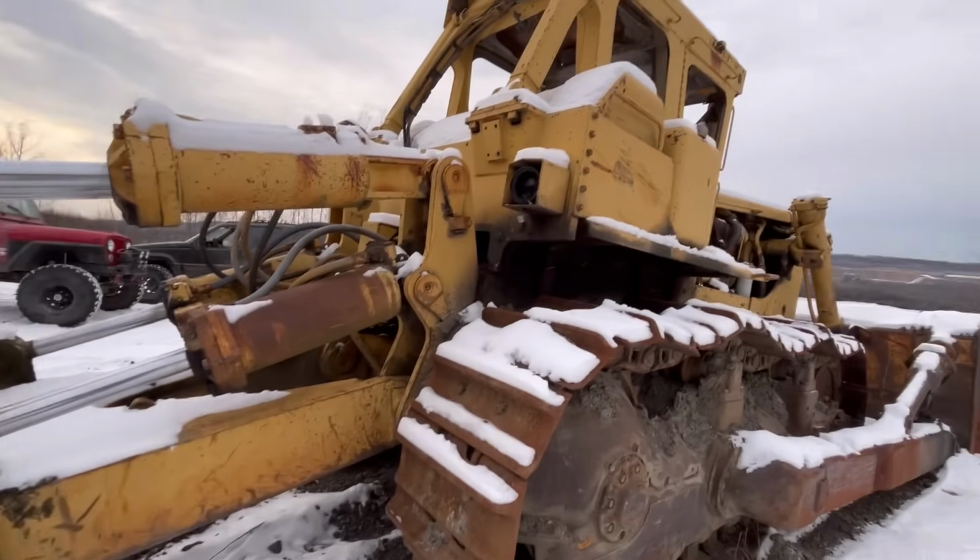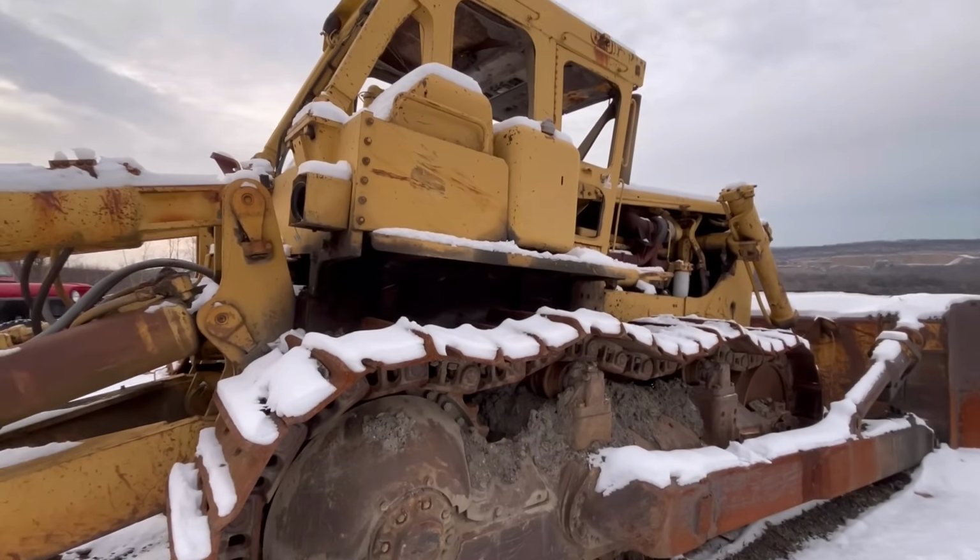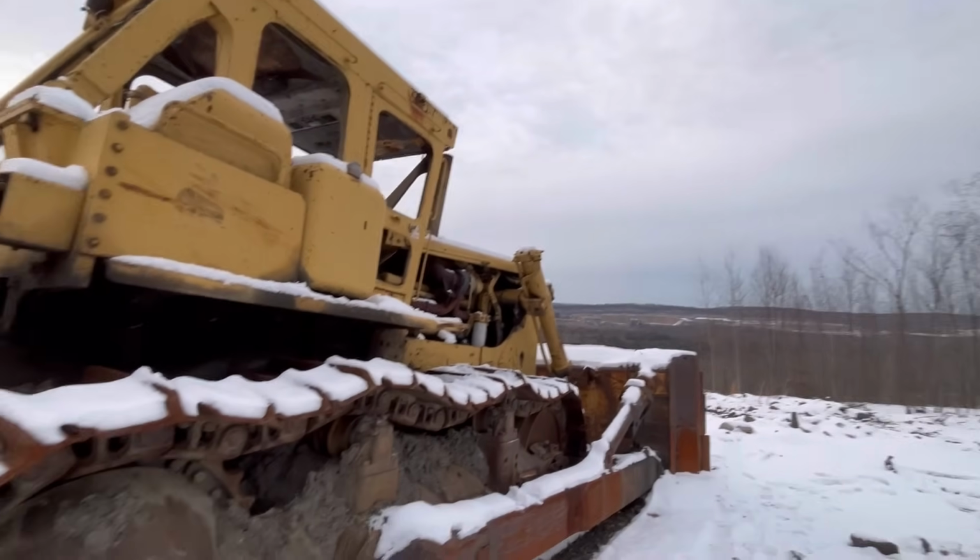All right, so I'm glad we found this machine. This is the one I was looking for and hoping to see. It looks like they are still using it, which is good. So that's gonna end the video. It's getting dark. We need to get out of here.